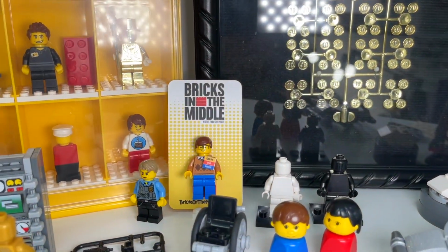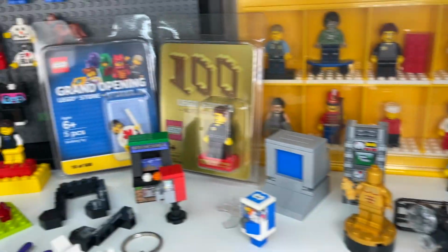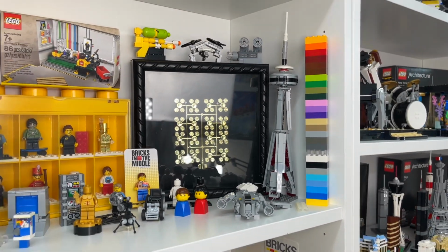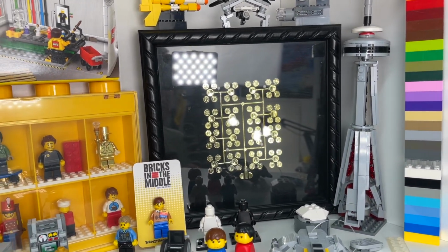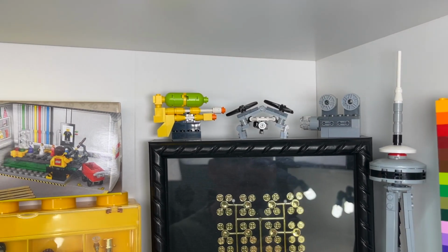Over here I've got another Bricks in the Middle minifigure. This one is a little bit different than the other card over here. And then of course I do have the golden Lego sprue. This is something my dad bought for me at a charity auction. Very rare, very hard to get because it is a custom golden sprue with all the parts and stuff still on it. And then above that I've got a few more custom builds.